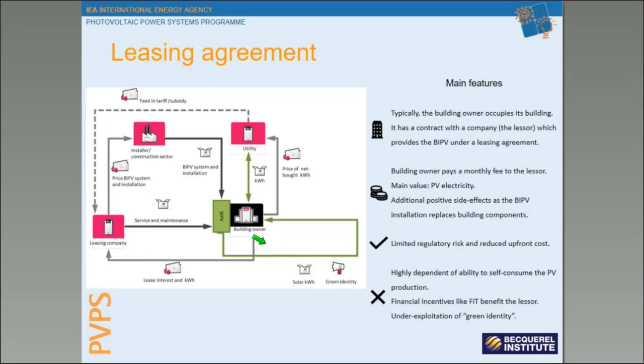So in this case, quite as in most leasing agreements, the building owner allows another company, a leasing company, which could also be the utility but could also be another type of company, to install a system on its building envelope. But in this case, it takes advantage of the solar PV LCT, and it pays a monthly fee to the lessor, so the leasing company who installed the PV system.